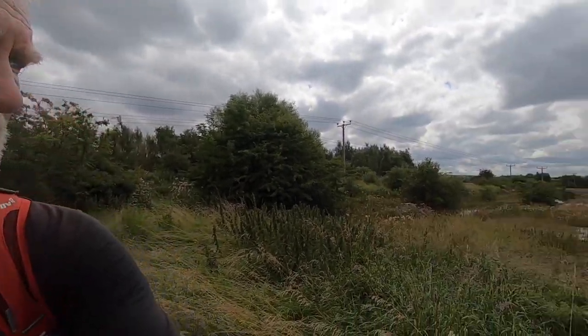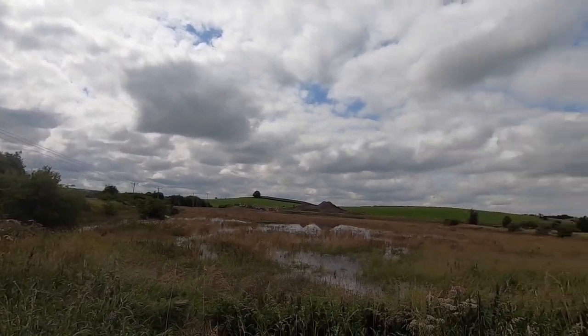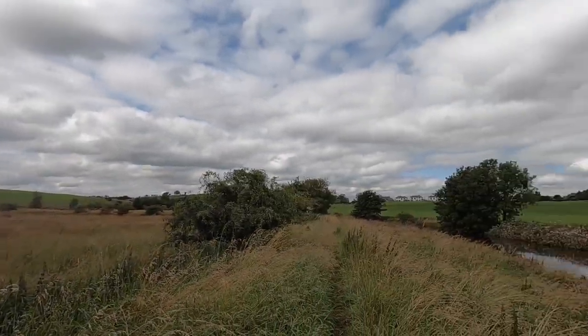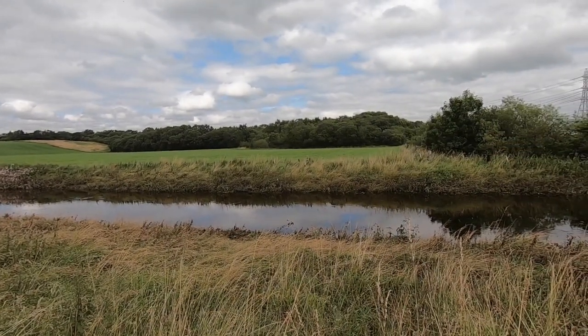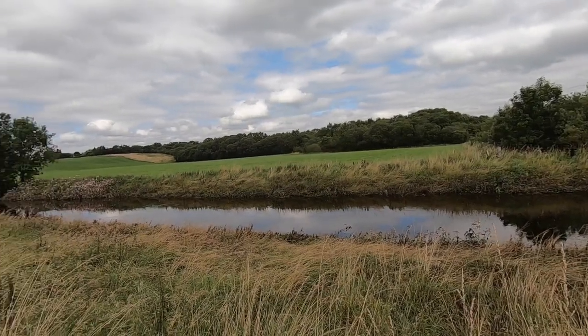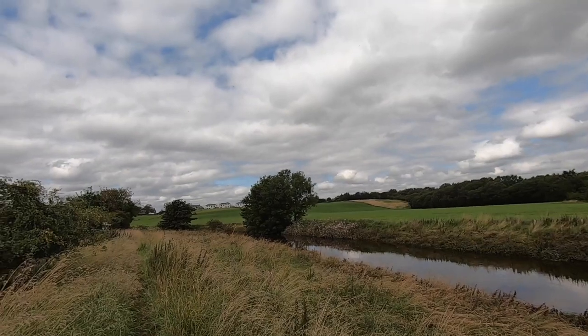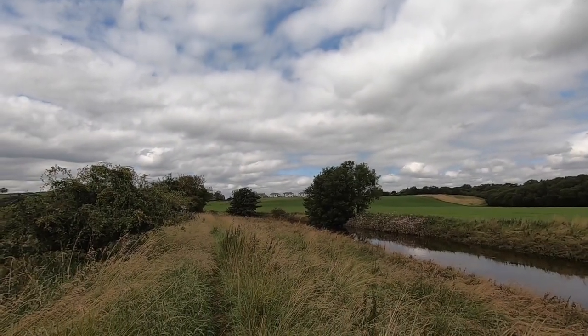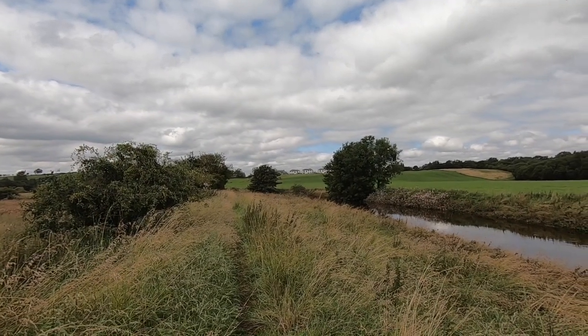Well, that's the river getting a lot narrower now, and we can see the flooding on this side. It's hardly moving, the river is hardly moving on our right side. Houses and traffic up ahead as we come back into civilization.